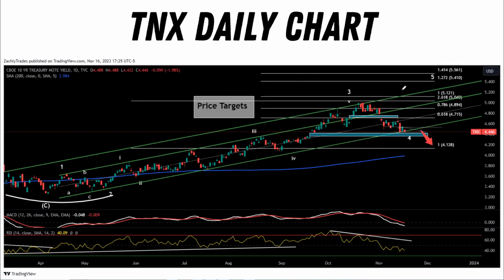But we need to keep in mind what the trend is overall, right? The trend has been very strong within this channel, and it's very possible that this thing can reverse back to the upside. Okay. And if it wants to do so, we could see the 10-year treasury back at 5% or even potentially higher than that. So you do want to be aware of that.